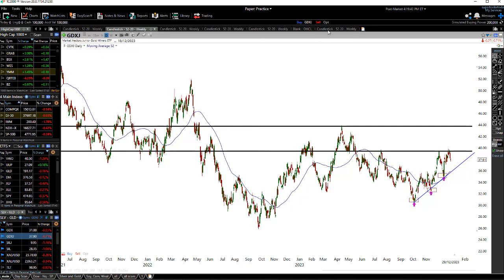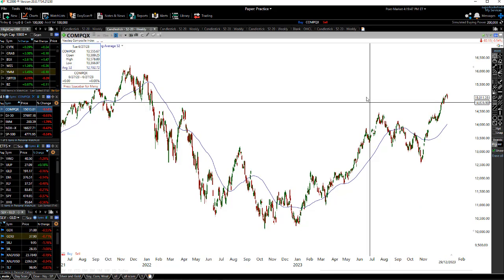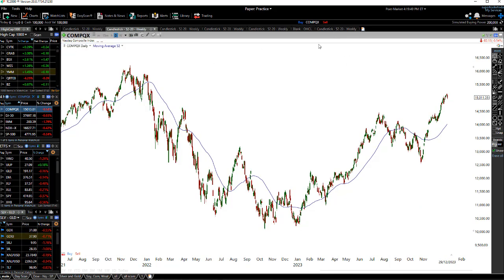So let's do this. I'm going to bring up any market, say the Nasdaq, it doesn't matter. Right now I'm looking at one chart with the 52 moving average. I like to use this on the daily charts. And you remember what I said at the start, it's all about probability.